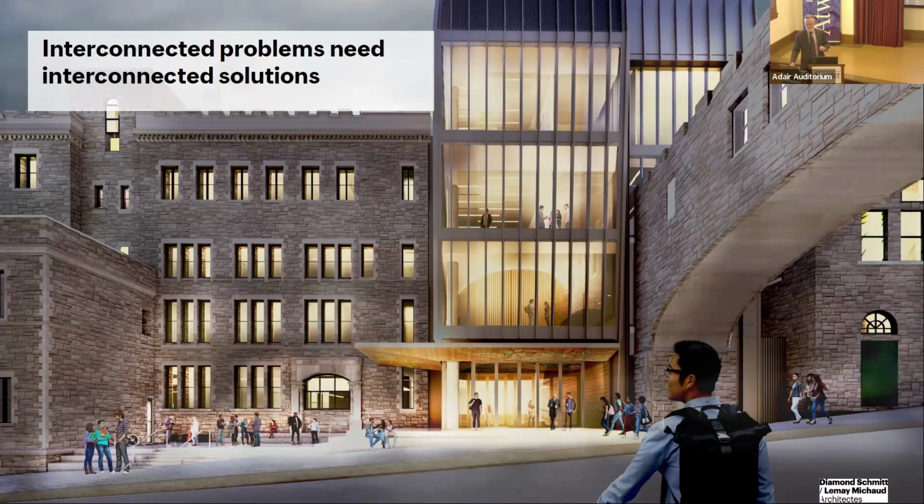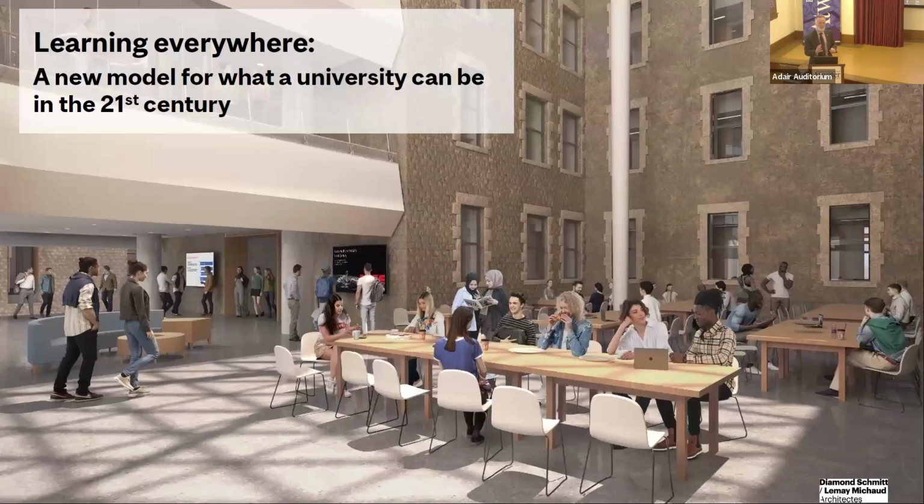Basically, these interconnected problems demand comprehensive solutions, and that's how we envision solving them, through a bigger model, a collaborative model, a transdisciplinary model. So this is an image that shows you the new and the old joining together. In this space, we envision learning everywhere. If you're walking down the hall, for example, you learn more things at the water cooler in office spaces. We are creating the largest water cooler on the planet. And we want people to be able to learn everywhere.